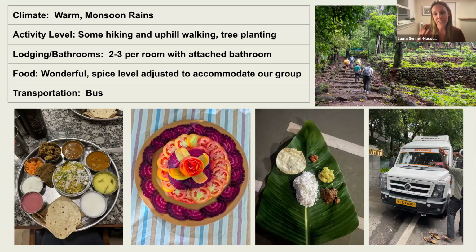We saw a lot from the bus, which was a fun part of it. And then I hadn't pointed out, but on the upper right of the slide is one of the hikes that we took. So you can see we are traveling uphill. There is some rocky terrain, but generally pretty good surface for hiking on.